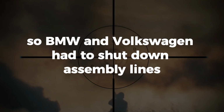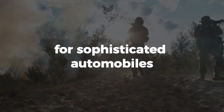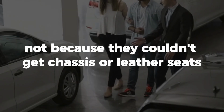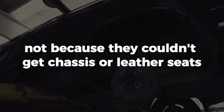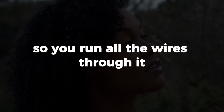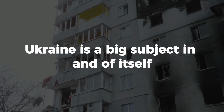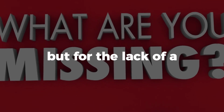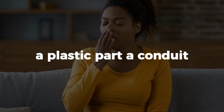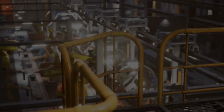So BMW and Volkswagen had to shut down assembly lines for sophisticated automobiles, not because they couldn't get chassis or leather seats, but because they couldn't get this plastic part, because you have to put that on first so you can run all the wires through it. The war in Ukraine is a big subject in and of itself, but for the lack of a plastic part, a conduit, you had to shut down major automobile assembly lines in Germany.